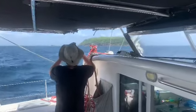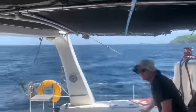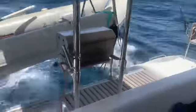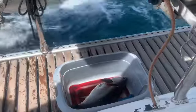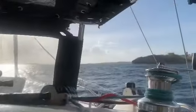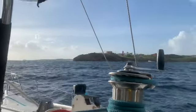Tourist, enjoying the islands. We're going past Ronde Island. Rods out, we've already landed one nice tuna. There it is, here, I'll show you. Bleeding nicely just to get the blood out the meat. End is near, coming around Prickly Point, around that corner into Prickly Bay.